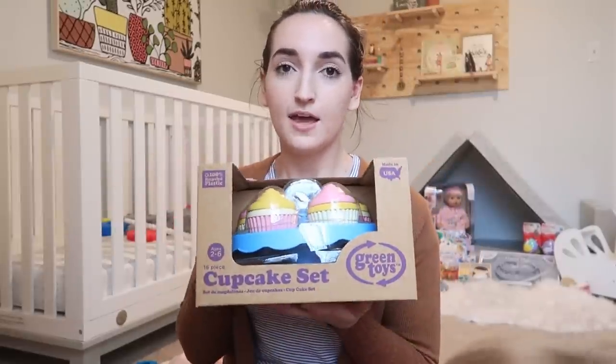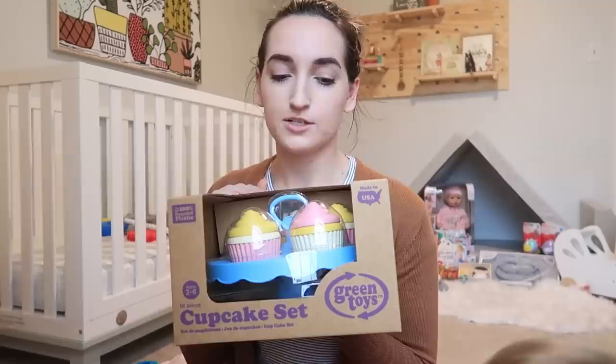If you have a Marshalls or a HomeGoods or a TJ Maxx near you, they always have the best prices on Green Toys. Amazon also runs really great deals on them.